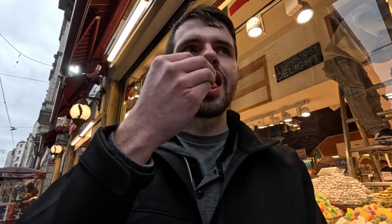Yo, so I am going to eat Turkish delight for the first time, this assorted pack. Tastes chewy, sweet, savory. Overall, I think I'm not really a fan, but some flavors are better than others. Baklava, much better. So, if you're in Turkey, I definitely would try these just to get the taste, but I'm not a super fan.